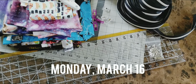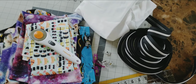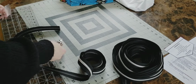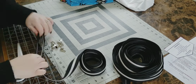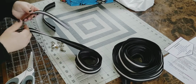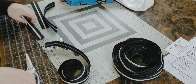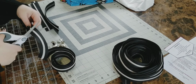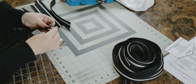It is now Monday, March 16th, and I did not get any sewing done last night because we got back home a little later than I was expecting to, but I am at work now and I am just prepping my zippers for the Sunshine Crossbody bags that I'm going to sew when I get home tonight. I am using Zipper by the Yard by My Handmade Space.